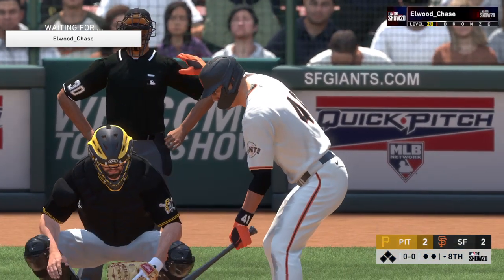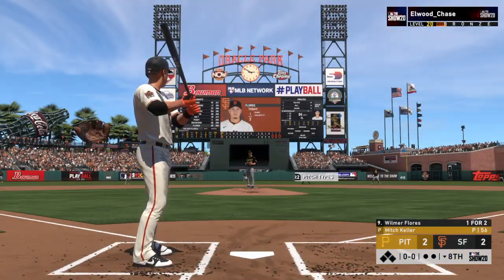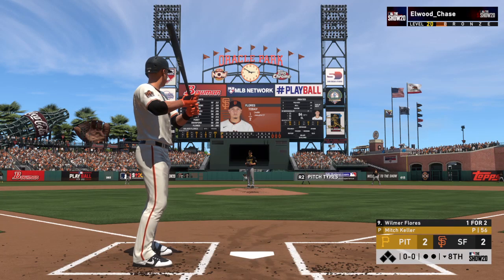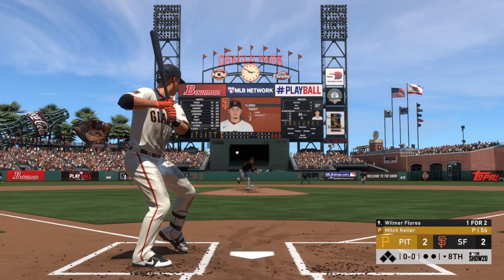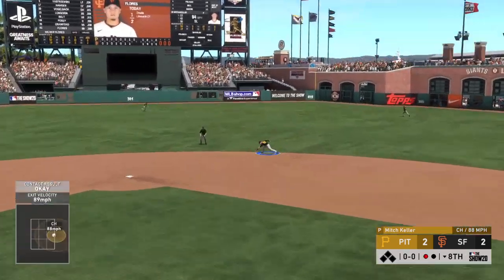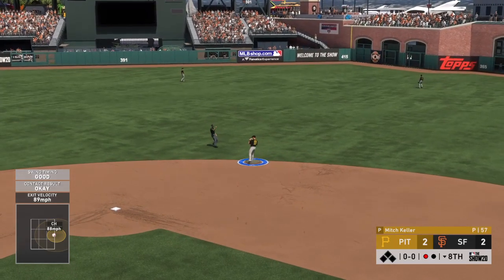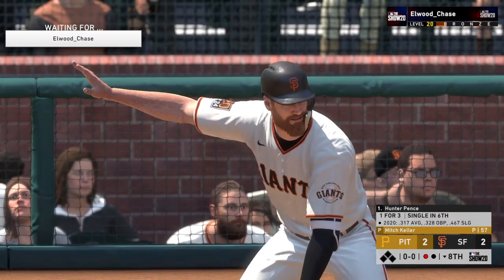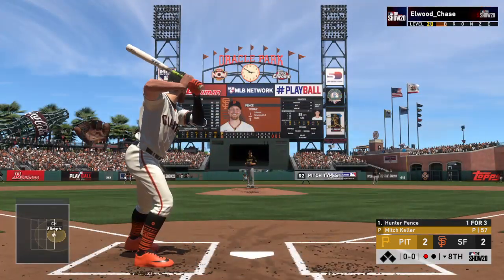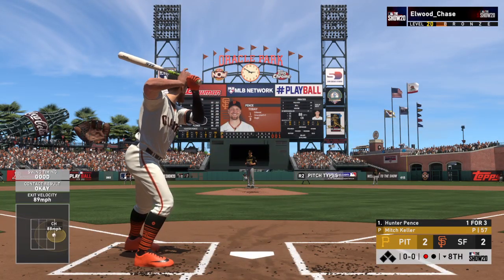Now at the plate, Wilmer Flores, 1-for-2 with a double on his line thus far. Second baseman, Wilmer Flores. First pitch on its way. A shot to second base and handled for the first out. One gone here in the Giants' half of the eighth, and that'll bring in the right fielder, Hunter Pence.